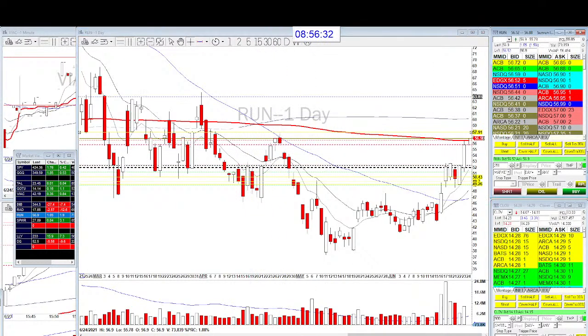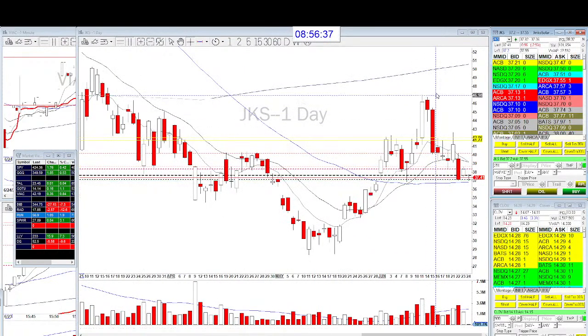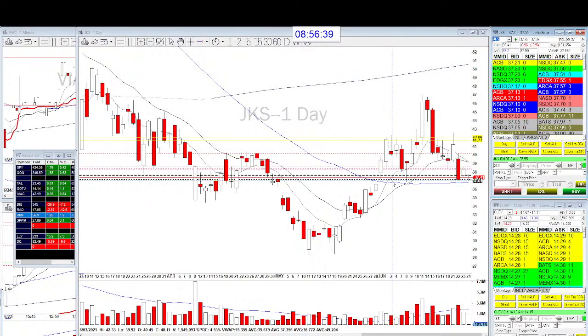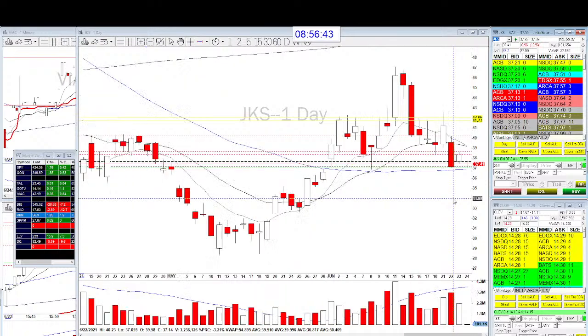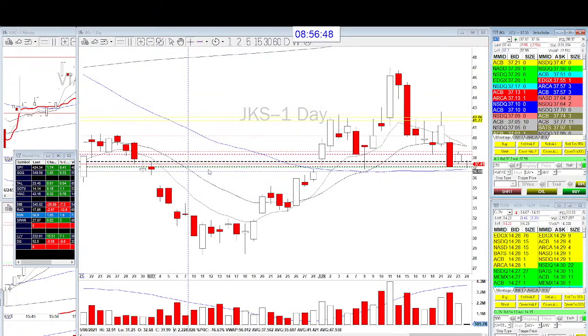Let's look at the JKS. JKS doesn't look good. It moved from 40 when we were looking at it to 47. Now it came down. Maybe today is going to be a red to green day for JKS, but who knows? Right now, let's avoid that.